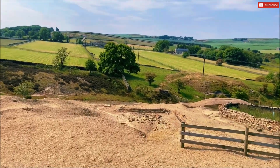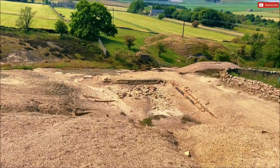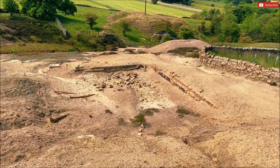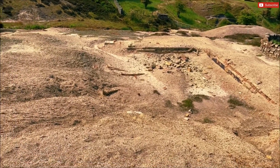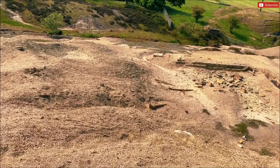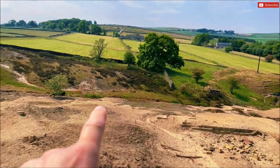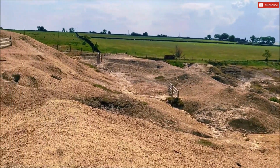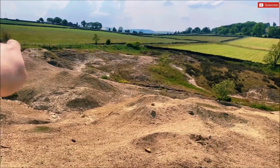Now what you have here are some more remains. You can see the footings there. It's thought that that is where the smelting took place in this building here. There are some bits of metalwork kicking around. Now if we look down in the valley, you can probably see that quite neat line going across there. That is the beck where it comes across through here and back down and out there.